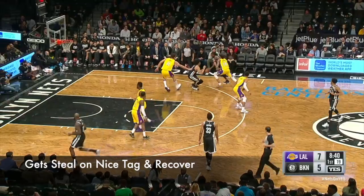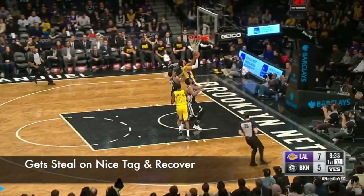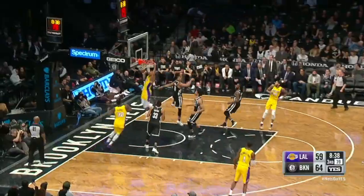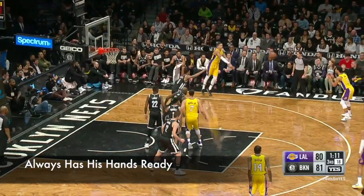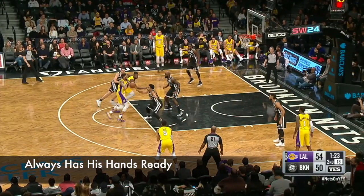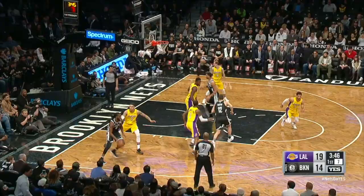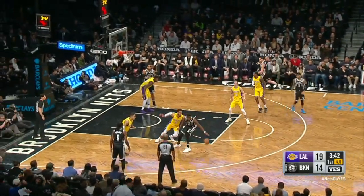Offensively, his game was all transition and spot-up threes. I also thought this was his best defensive game in quite some time. Here he does a nice job of sliding his feet and then getting a quality contest up.